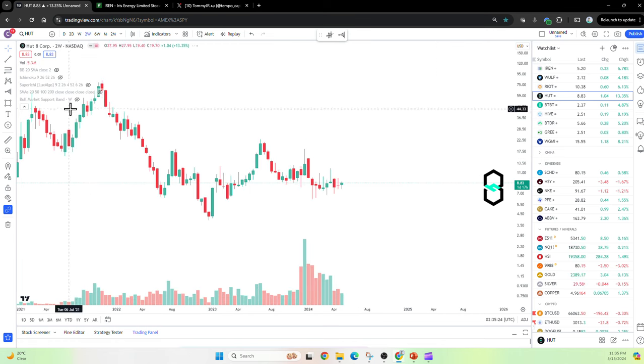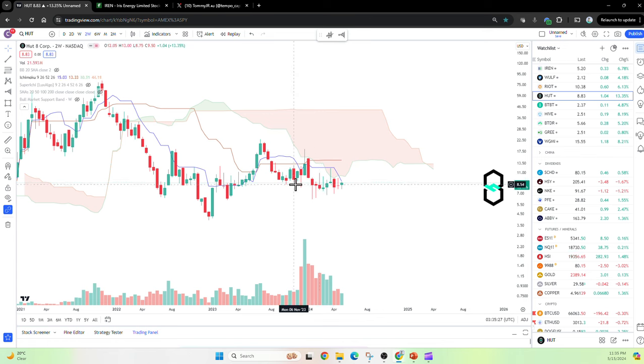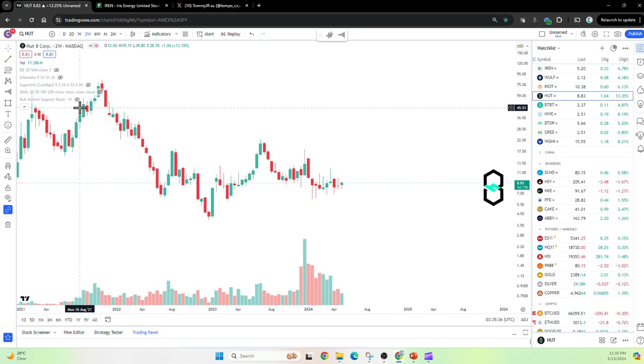If you look at the 2-week, you're going to see the Ichimoku Cloud getting rejected from the bottom of the cloud multiple times, getting rejected so far by the Tenkan over here too. A lot of resistance above, right?